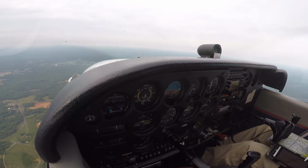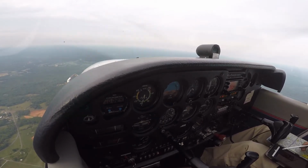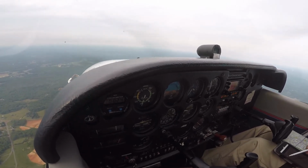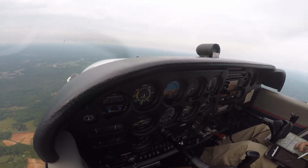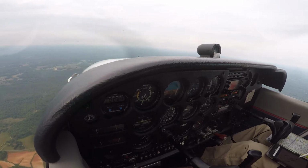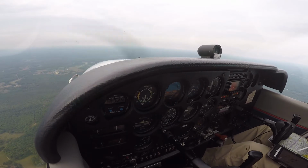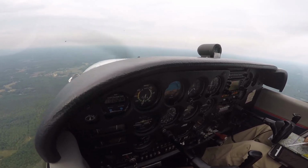Oh, okay. So since there's not really any traffic, we're going to go with that entry. So we're just going to do the cross midfield, enter the left downwind for runway 13. So we've got our direction, we've got our wind. We know which runway we're going to use. So now we're going to do the proper entry. If you look in the Airplane Flying Handbook, this is where our standard entry is, this or the teardrop. Right.